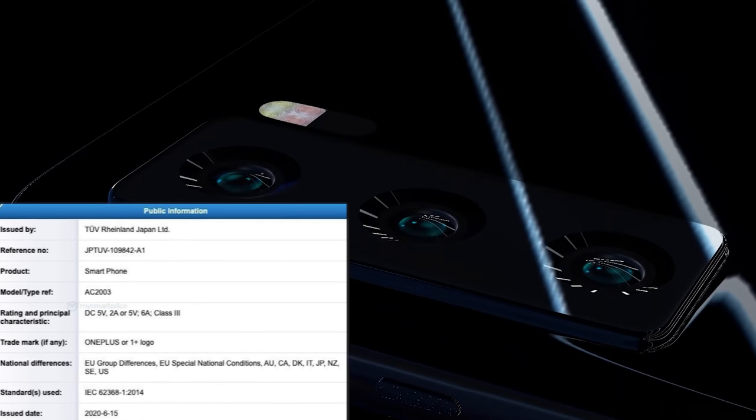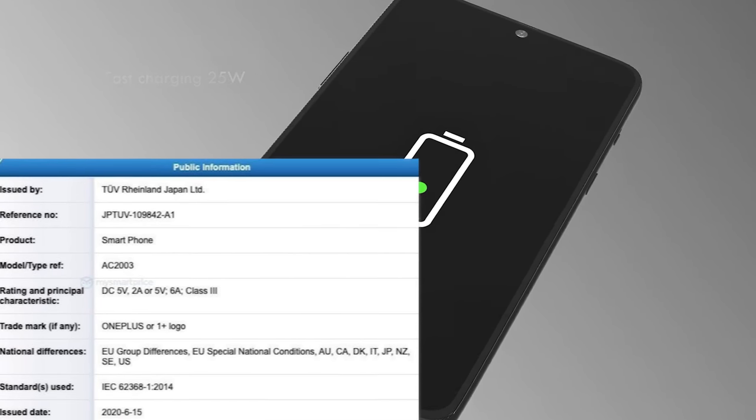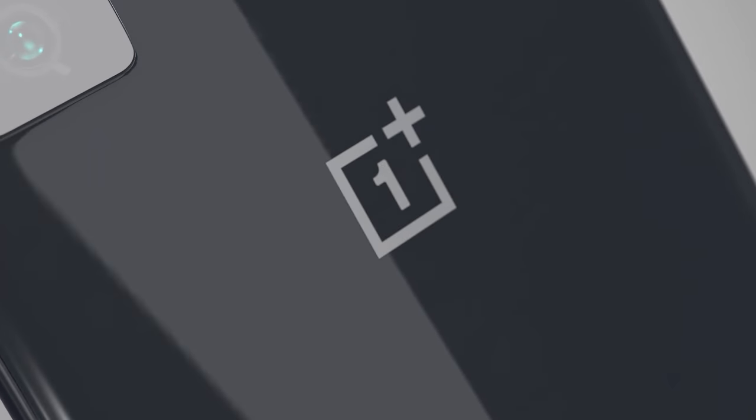Certification has appeared for the AC2003, which is believed to be the OnePlus C, and it confirms that we're going to be getting a 5-volt 6-amp charging, which means 30-watt fast charging support. Given that it's OnePlus, it's also likely that the 30-watt warp charger is going to ship inside the box.